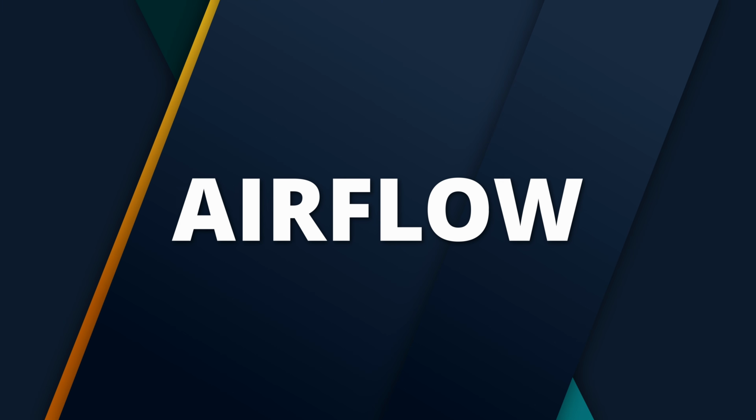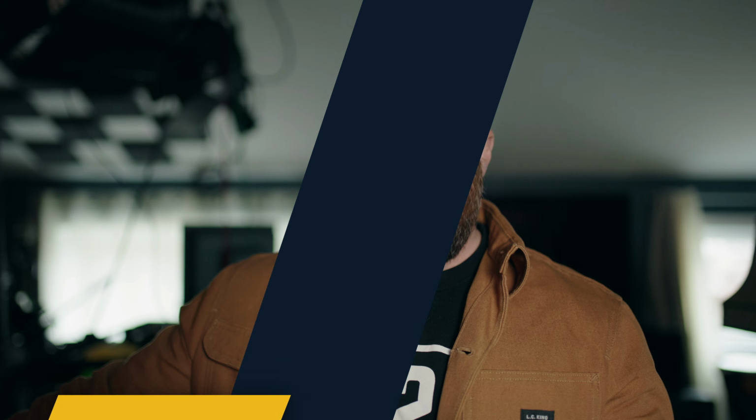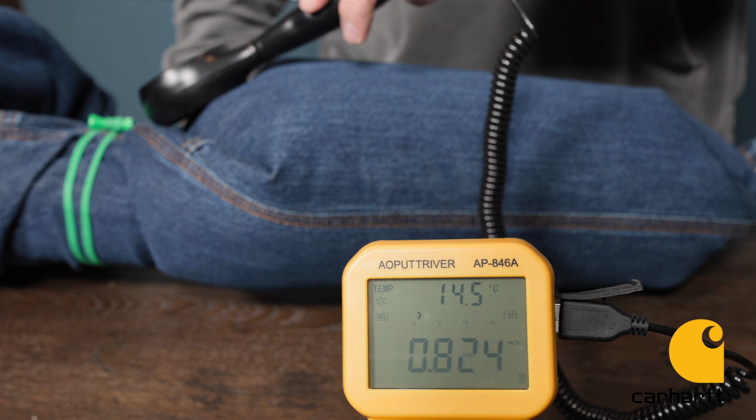The airflow test is kind of a double-edged sword. On the one hand, sure, it's nice to have pants that can breathe and have some airflow, but on the other hand, a denser, tighter weave means that your jeans will ultimately last longer. So it'll be interesting to compare these results to the ultimate toughness of each brand at the end.